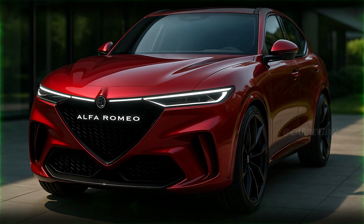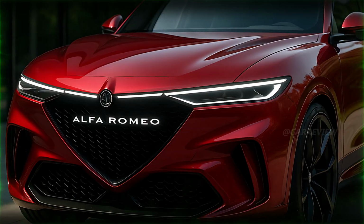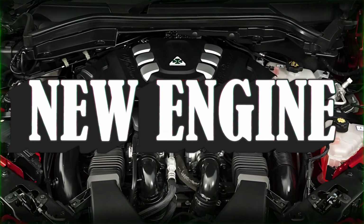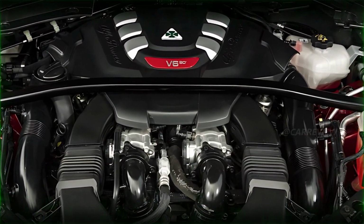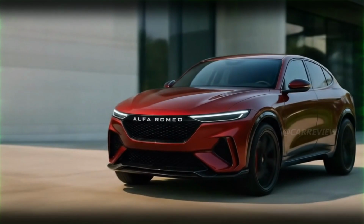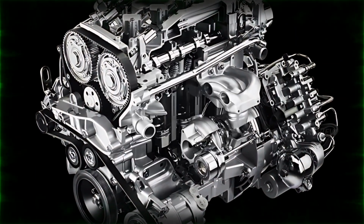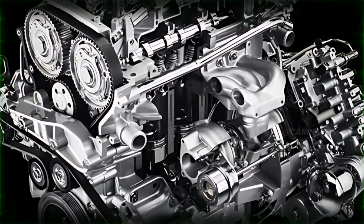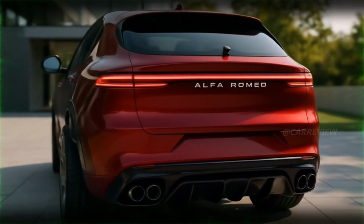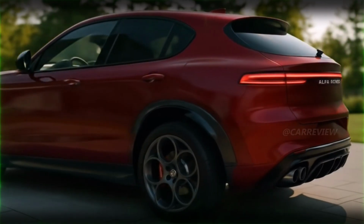Under the hood, the 2026 Stelvio Hybrid blends electrification with Alfa's racing heritage. Expect a 2-liter turbocharged 4-cylinder engine paired with an advanced hybrid system pushing combined power figures well above 350 horsepower. The instant torque from the electric motor eliminates turbo lag, while a lightweight battery pack ensures improved efficiency without sacrificing agility. Alfa Romeo engineers have fine-tuned the chassis to deliver razor-sharp handling, with torque vectoring all-wheel drive and adaptive suspension that keeps it glued to the road.